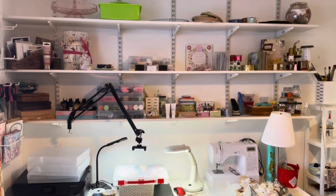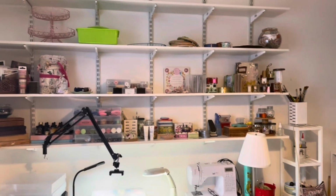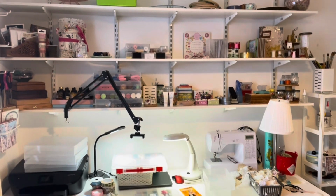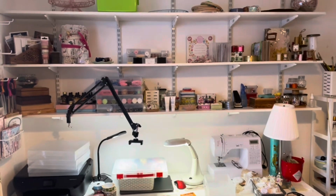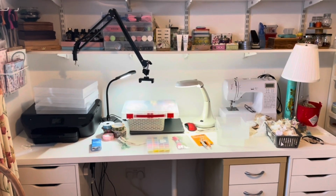I've been pretty busy for the last week, and I've had a reorganization of my craft room. I'm sorting now. This is a new set of shelves up here, and that's my new desktop there.